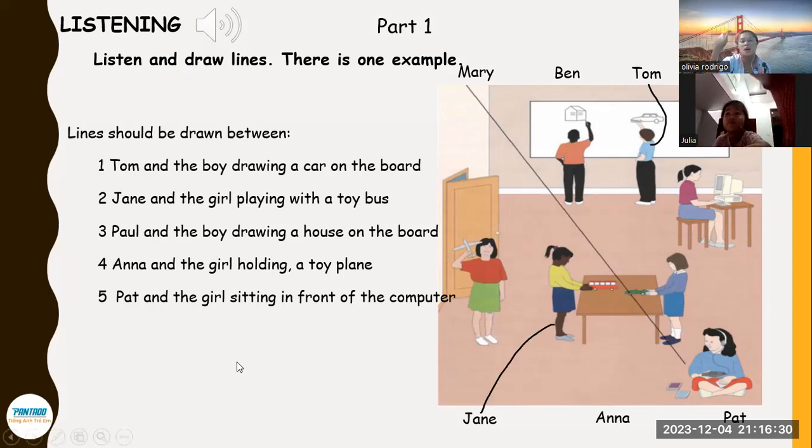Okay, next. Where is Paul? Where is Paul? Here. Paul is the boy drawing a house on the board. Look at Paul. Okay, Julia? Okay? Next, number four.